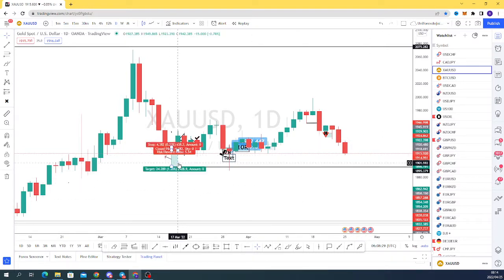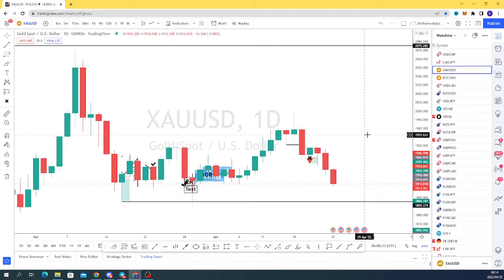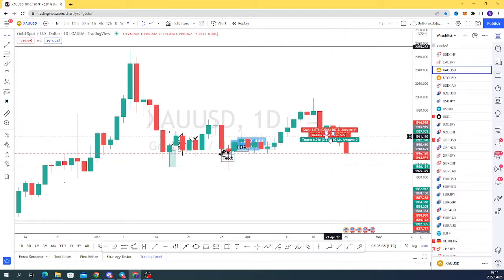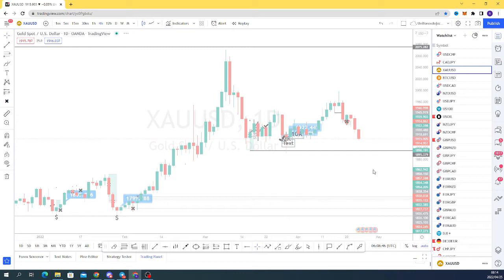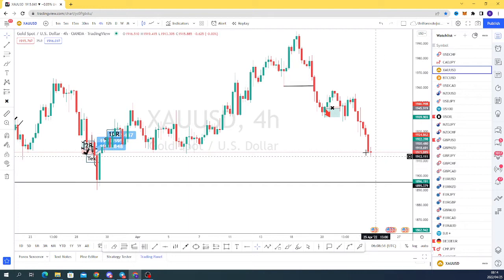Remember, your risk management is key. Always ensure that you get that on point. And technically, we're on the right track. It just pushed up first before dropping, but it happens. So let's see what this week will bring for us. And let's hop on.